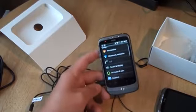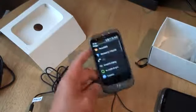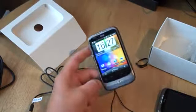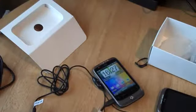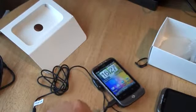But I'm getting carried away because this was only meant to be an unboxing video. It's turned into a 25-minute monster. But the HTC Wildfire, you'll see more over the coming days at coolsmartphone.com, and we'll have a review online soon with the experiences of all those 3 people using the HTC Wildfire.